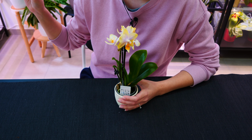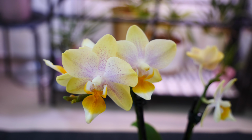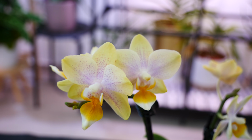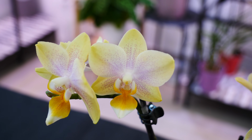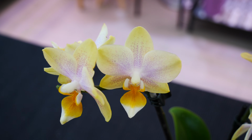So the grow lights either make the yellow more neon-y yellow, or transform it a little bit into more of an orange yellow. So I'm very curious to see how this one looks under the grow lights. Anyway, I do still prefer the yellow and orange orchids, but they're just not as common as the pink and purple ones. Now I like the pink and purple ones as well.